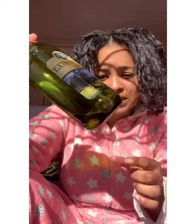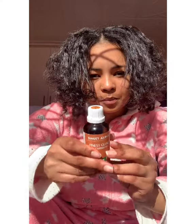Okay, so what I'm gonna do today, now, is an oil treatment, because I feel like my hair needs some extra love and care right now since it's been in that protective hairstyle for 2 weeks. So we just need some extra love. I'm gonna use these products. For my oil treatment, I'm gonna mix my olive oil. There's not a lot of it in, so it's just so little. I'm gonna mix my extra virgin olive oil and my sweet almond oil.